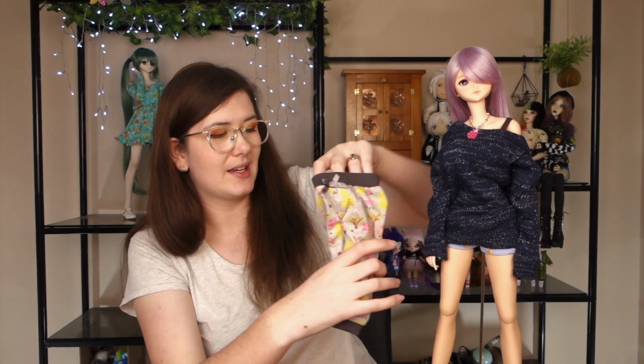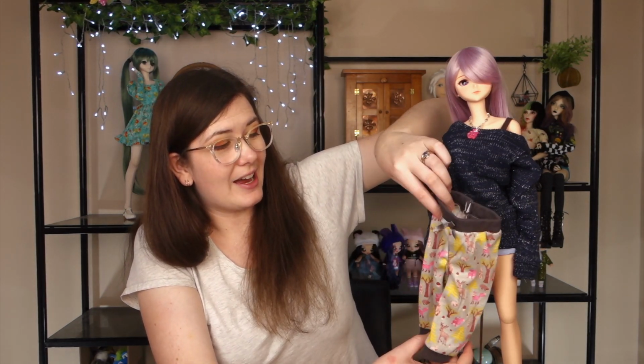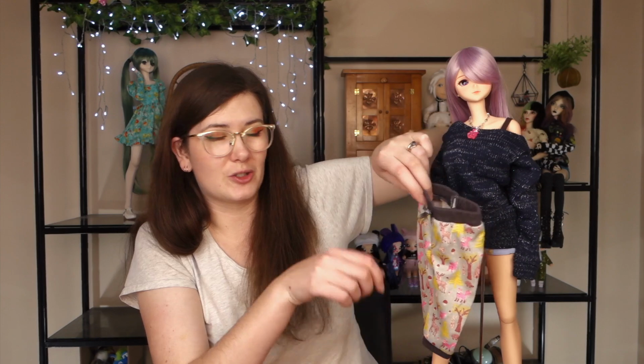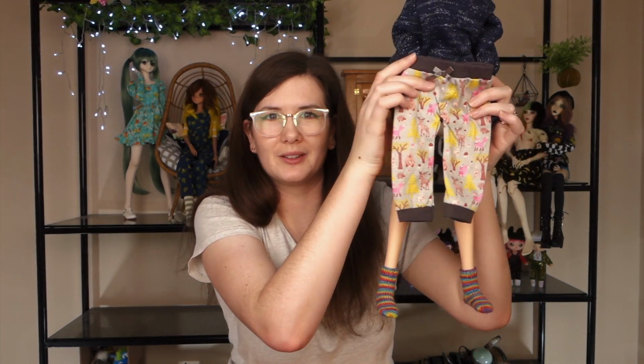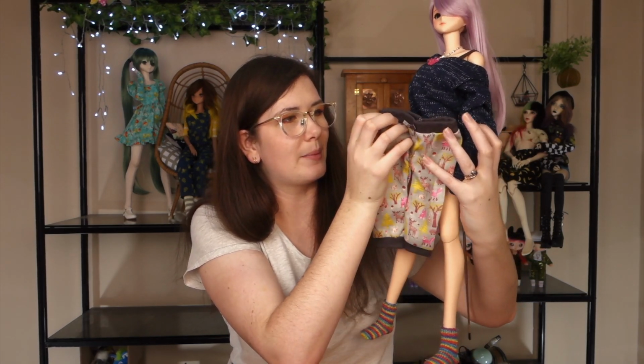I actually don't think I've had Our Generation pants to try on my girls before. I tend to avoid them just because, as I said before, they are quite a lot shorter. And I'm realizing you can't see because it goes off camera, but if I hold her up, you'll soon see what I mean. If I put this on her waist, it just makes it to her knees. I'm hoping this will be okay though, and she'll get away with it because they are meant to be pajamas.